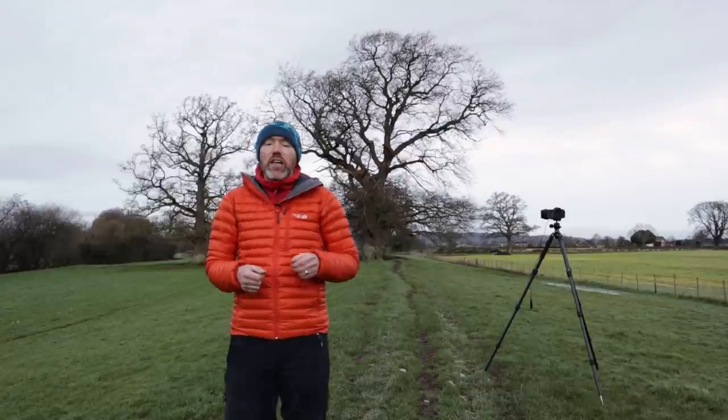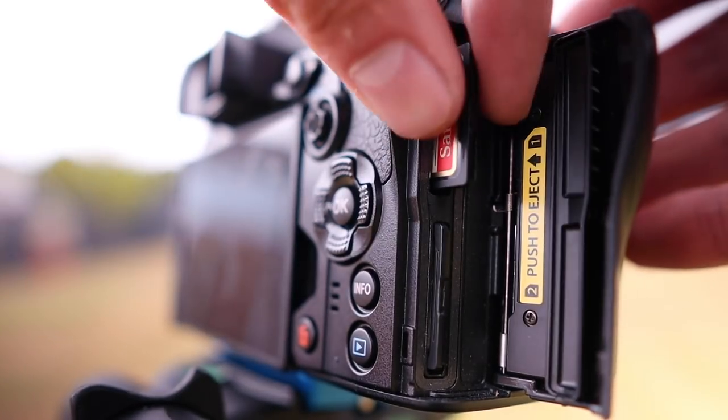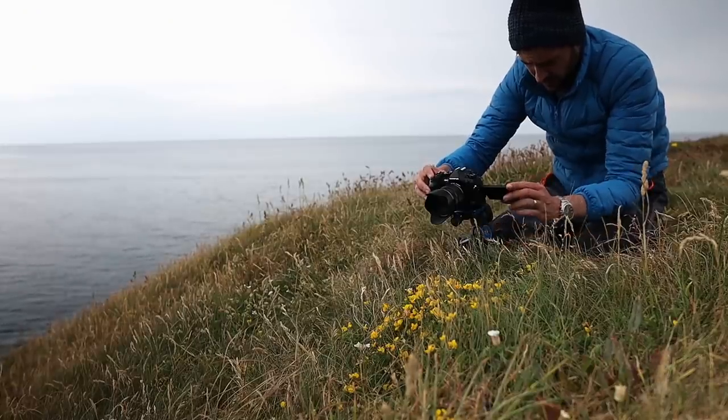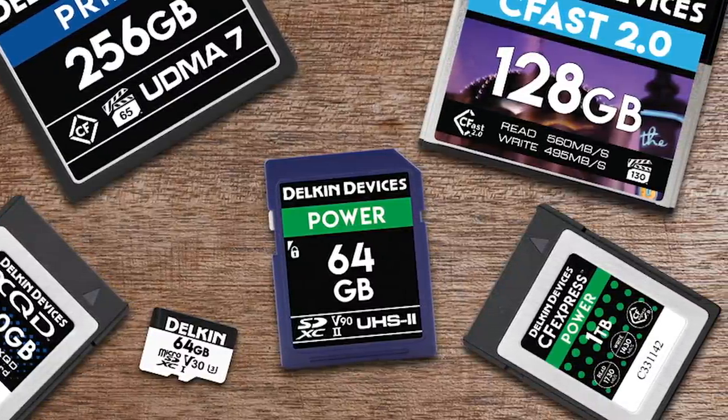Finally, here are a few items where you definitely do not want to be trying to save money. Memory cards. Do not buy cheap memory. This is where all your work is going to be saved, so spending a little more on reputable brands is money well spent. Delkin are so confident about the quality of their memory that they offer a lifetime guarantee on all their products.